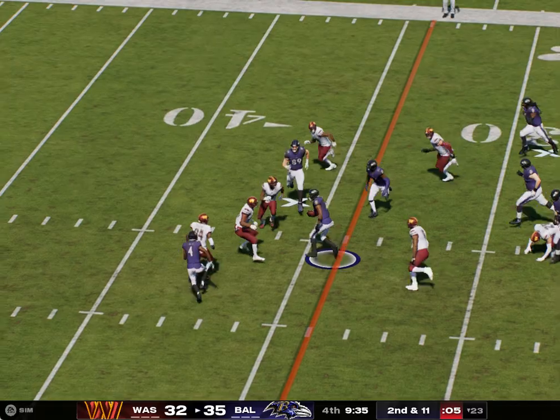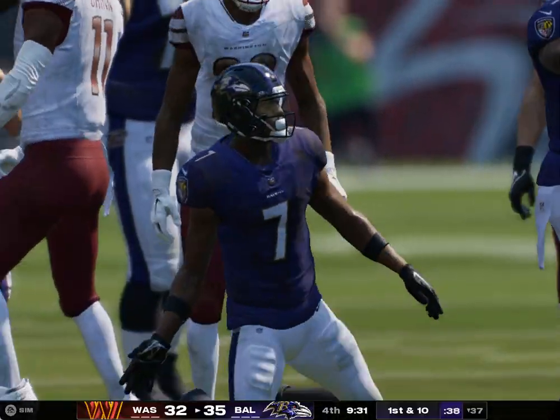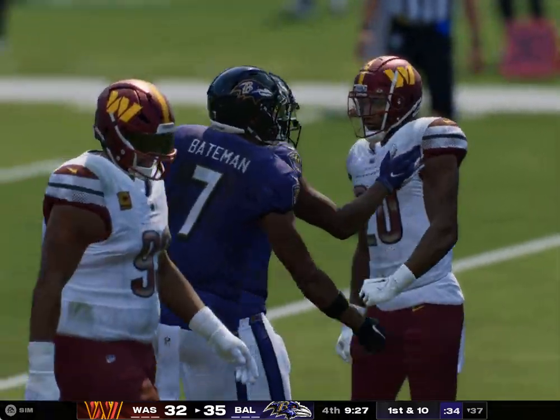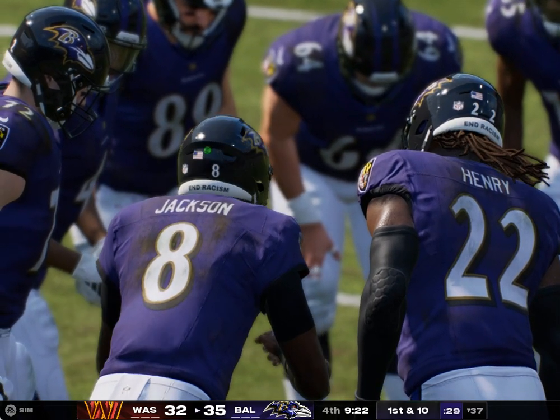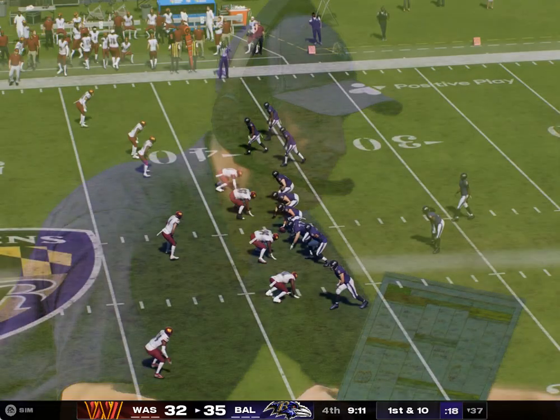And he's got his man in stride, complete. And they're able to get this one across the 35. Jackson to Bateman there, first down Ravens. As long as you go through your proper reads and progressions, the drag route can be one of those old reliable plays, because usually it's good for a good chunk of yardage, as we just saw there.